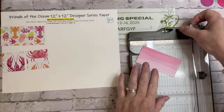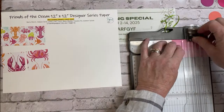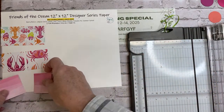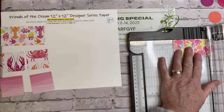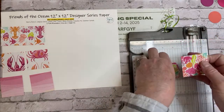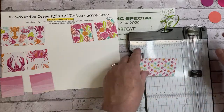And then this one. Because if I gave you these all in one batch, they'll get mixed up and then you'll get frustrated and you won't know which ones go with which unless you actually have the paper or you go to the website or your catalog. So we'll just keep them that way for you and make it much easier.